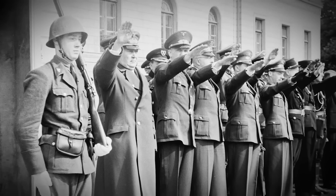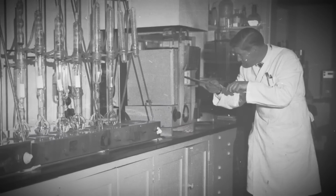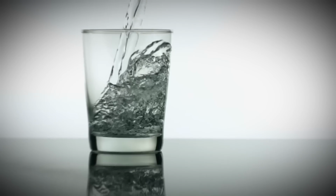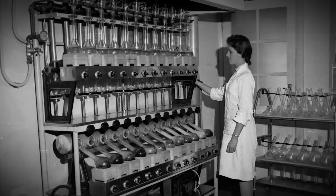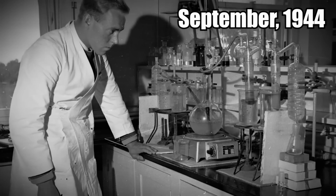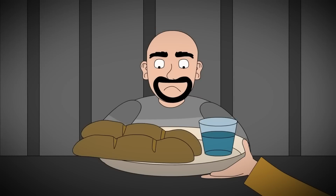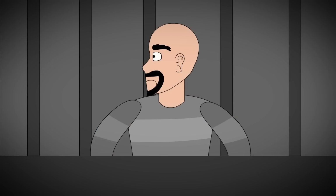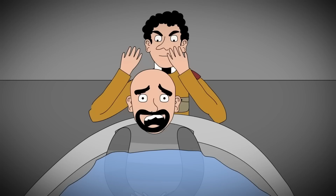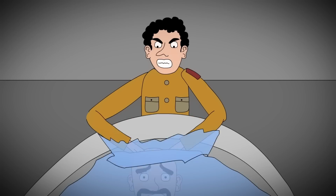One of the major things the Nazis wanted to learn was how to make seawater drinkable. They were trying to figure out what kind of chemicals they could put in seawater to make it healthy for the human body. These tests were carried out from July of 1944 until September of 1944 at the Dachau concentration camp. Subjects were deprived of food and fresh water, and they were only given chemically processed salt water from the ocean. The results of these tests were terrible, and the Nazis never made any scientific progress.